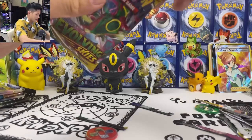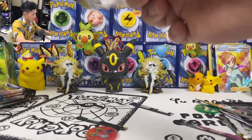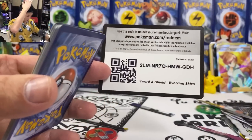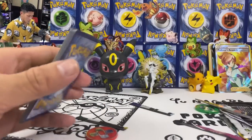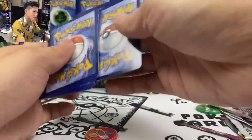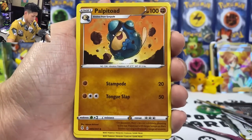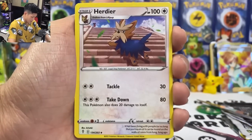Evolving Skies, come on, just one pack and just give me Umbreon V-Star Special Art. Oh no. Okay, never mind. Why do I keep getting green codes from Evolving Skies? So that's 100% non-holo card.